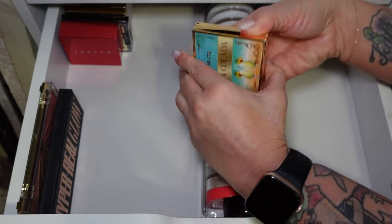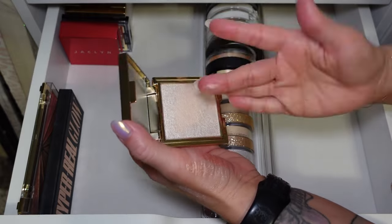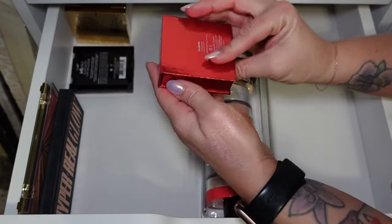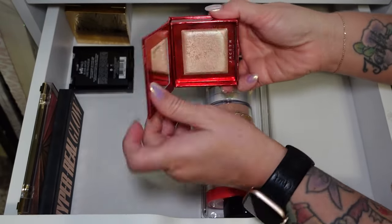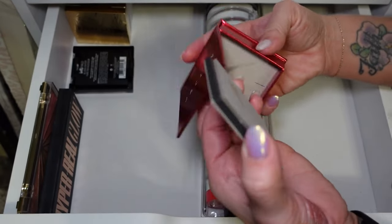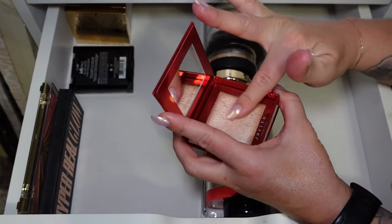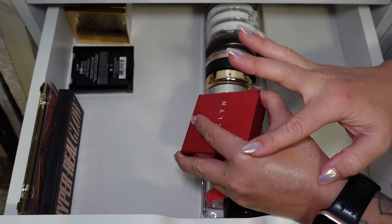Glam Light Pina Colada. This one is beautiful. It is very light though. Oh, it's so juicy though. Yeah, I'm keeping that one. Jacqueline, this is in the shade Flurries. Why does it feel like... because this has unglued itself. Oh, I could declutter the box. Wouldn't that be nice? I hate bulk packaging, but look how stunning that highlighter is. You know I'm keeping it, right?